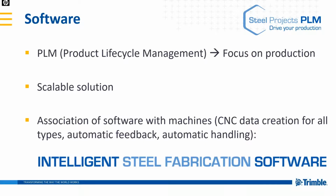We're a scalable solution, so we have options available for a very small mom and pop fabricator that has one angle line or one beam line, all the way up to a fully automated handling system or a large enterprise solution with multiple workshops across multiple states into one singular point of contact of software.